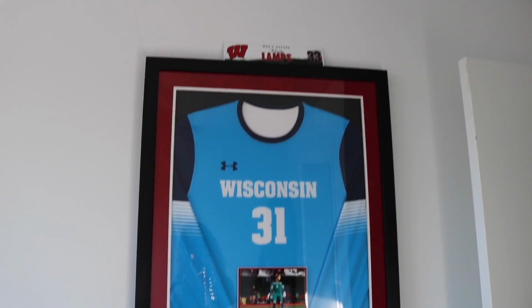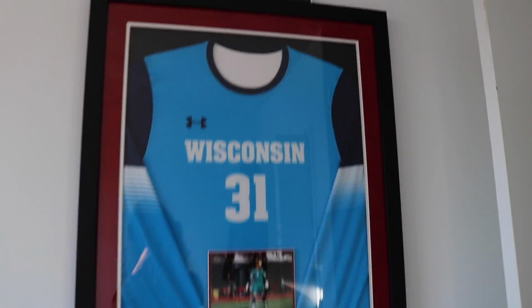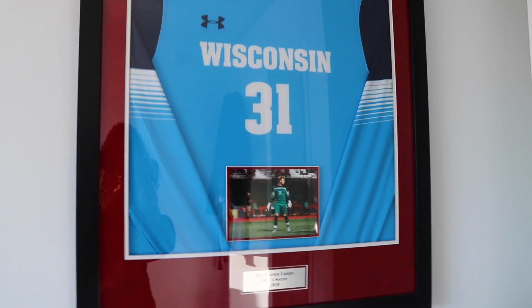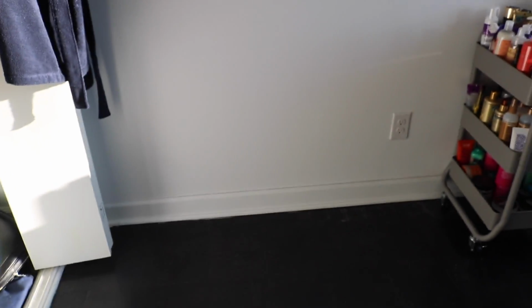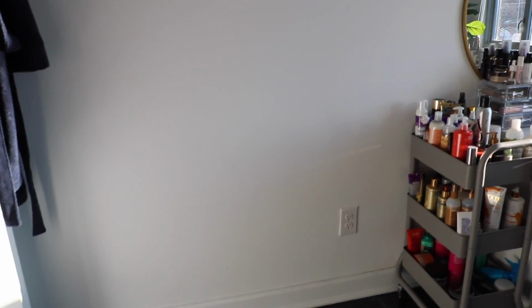As you guys can see, my husband played soccer his whole life and actually played in college at Wisconsin, so they gave him a jersey as a senior. Also, I want to note that this is majority white and blank because I like to film sitting there and have that as my background, and it's easier with a white clean space instead of having other stuff there that I would have to move constantly.